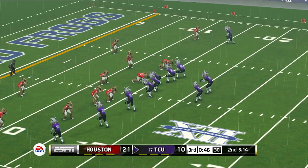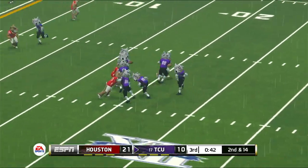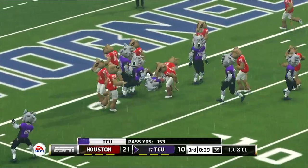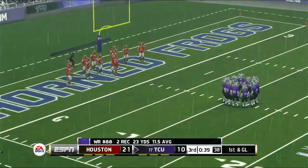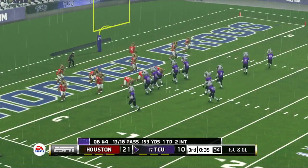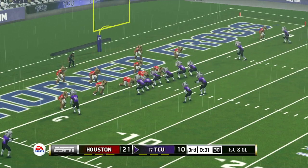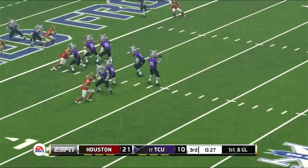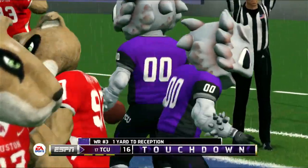Mike's 50. Let's go. The 10 finds the junior. Big play, and it's first and goal. Here's the eighth play of the series. Fires quickly, and he's got his receiver for the touchdown.